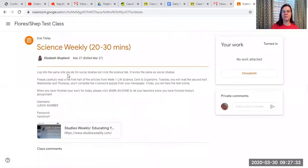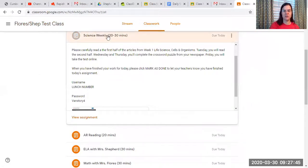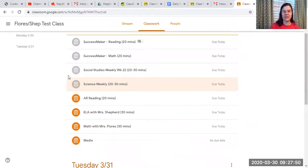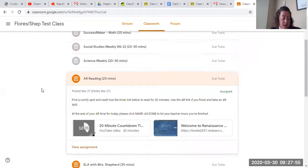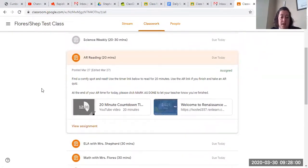It'll be set up the same way as social studies. We'll be giving you little bits at a time, and you would be expected to finish the whole publication by Friday and take the test. Do you have to underline your answers? I would say yes on the ones where you have the paper copy. The science one, of course, you can't, but I would do it just like you do it in class.